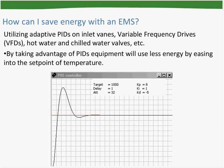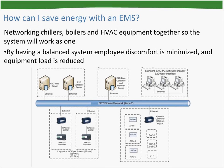PID is a wonderful way to save energy, and it's a wonderful ability of the DDC system. As an EMS, you're now going to be able to network all of your equipment together. Without a system, your HVAC equipment doesn't know what your chiller's doing, and your chiller doesn't know what your HVAC equipment's doing, and the water system doesn't know whether the chilled water should be on. So all this equipment is running independently. Being able to network everything together, you're now going to be able to have a balanced system.